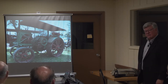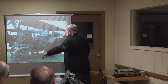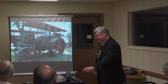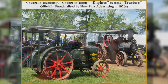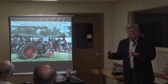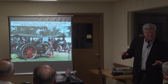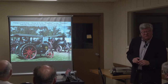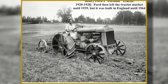Altman Taylor kind of tried to do what Rumley did with the oil pull, much bigger tractor. Here's the engine part, the radiator up front, but it's a big tractor. And big tractors weren't the market anymore. Things were changing. Engines, which were kind of the old steamers that looked like railroad engines, that terminology was fading out, and now the new oil tractors were becoming called tractors. And finally, Hart Parr started advertising tractors in the 1920s and made it official. They used the name, and that's all they used. And then Henry Ford.